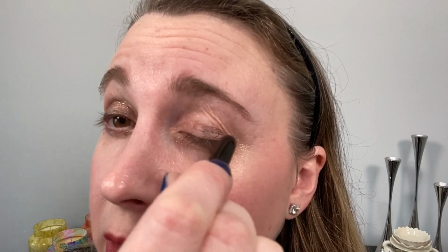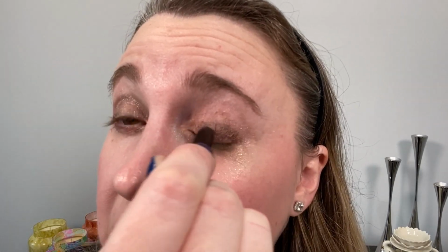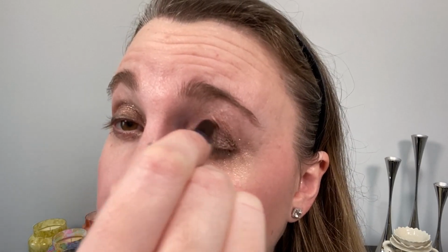So let's go ahead and try this one on in the shade Amethyst on my other eye. So with the eye crayon, I just kind of put some on my lid. And again, you have to work quickly with these. So I kind of smudge it in and I keep it darker towards the base.